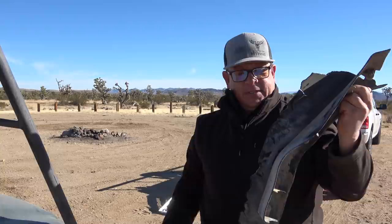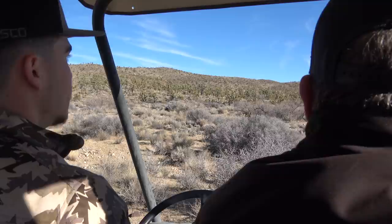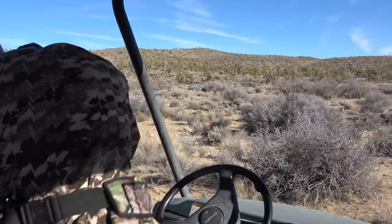Ranch rust. It looks a lot better, huh? Yep. There's a guzzler right up here, too. Ooh. Cottontail heaven right here, or what? Yes, sir. Let's do it. This is where we're gonna limb it out today.